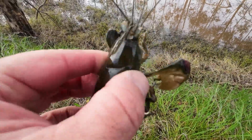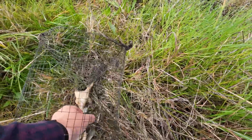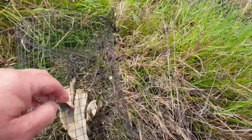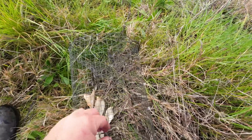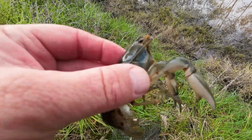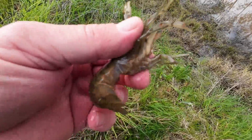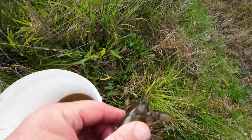Lovely. Not the biggest yabbies ever, but certainly big enough to cook in anyone's book. That rhymes. I'm a poet and I didn't know it. Very slow this time, even the little, when they flick their tail. That is too cool for school.